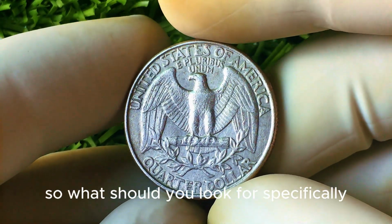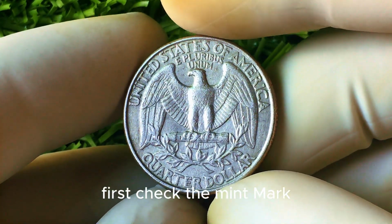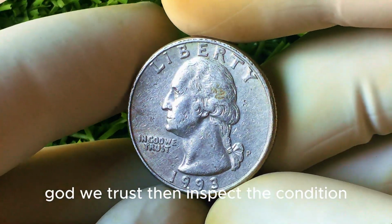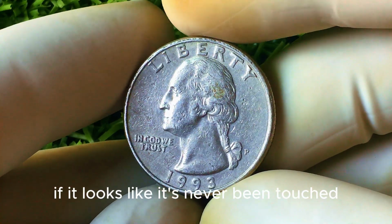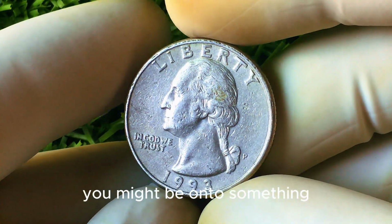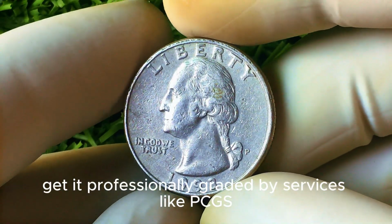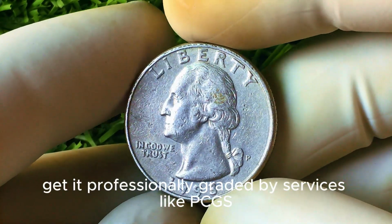Okay, so what should you look for specifically? First, check the mint mark. Make sure it's got the P under the words "In God We Trust." Then inspect the condition. If it looks like it's never been touched or has only been handled with white gloves, you might be onto something. If you're really curious, grab a magnifier, or even better, get it professionally graded by services like PCGS or NGC.